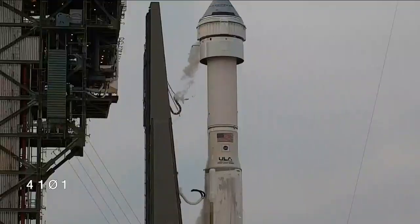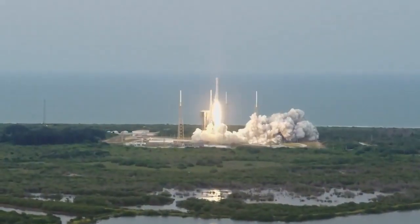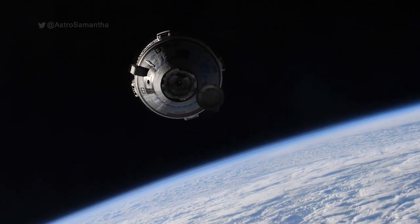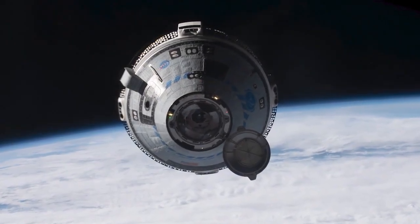I'm Kayla LaFrance. From liftoff to landing, the newest member of NASA's next generation of spacecraft passes critical milestones on the road to flying astronauts to the International Space Station. Liftoff. After the successful launch of the Starliner from Space Launch Complex 41 at Cape Canaveral Space Force Station in Florida, the uncrewed spacecraft spent a day in low Earth orbit performing system checkouts and demonstrations.